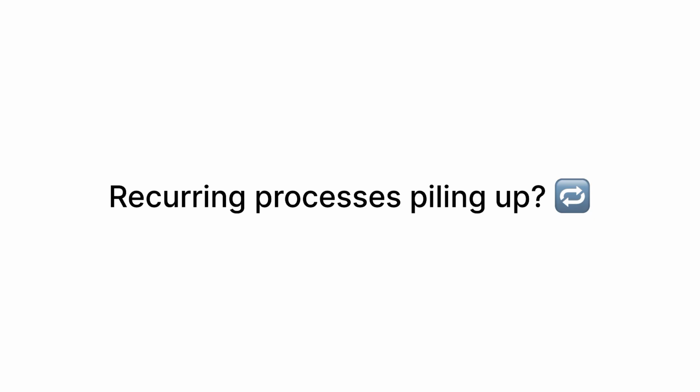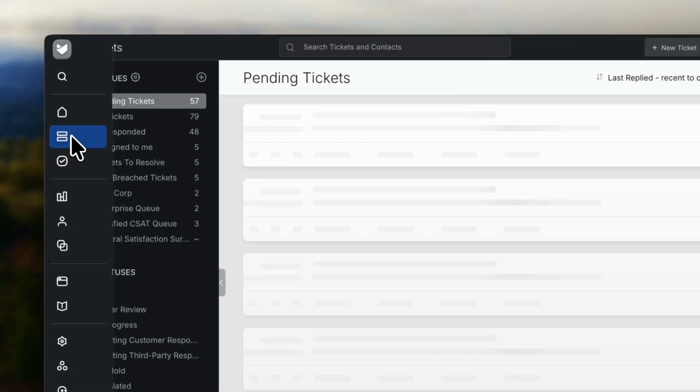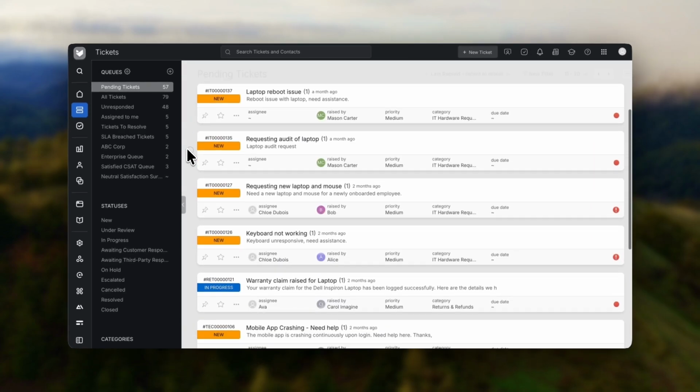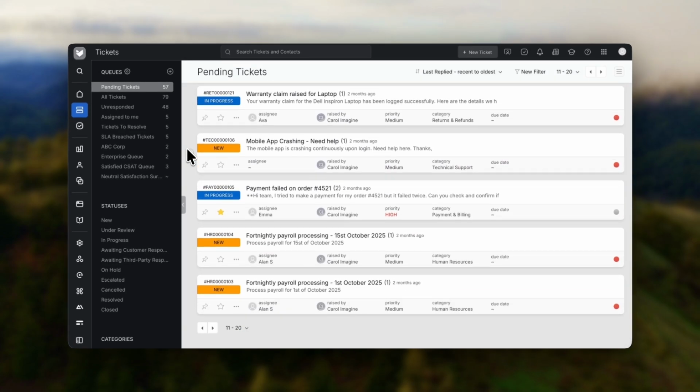Recurring processes piling up? Manually creating tickets for standardized tasks like maintenance activities, payroll, audits, or facilities checks can be slow and easy to overlook. That's where scheduled tickets and HappyFox Help Desk come in.